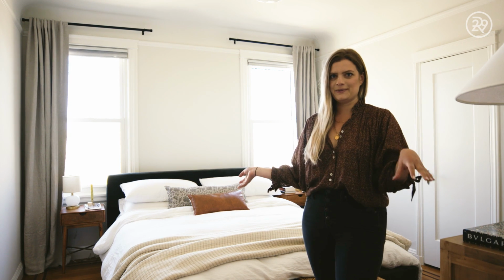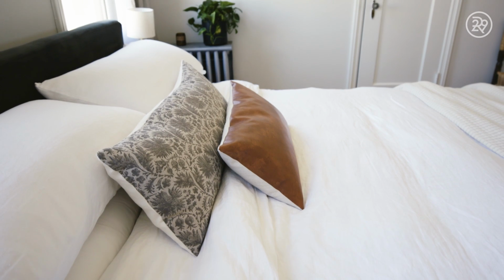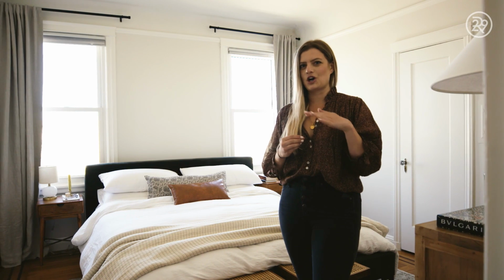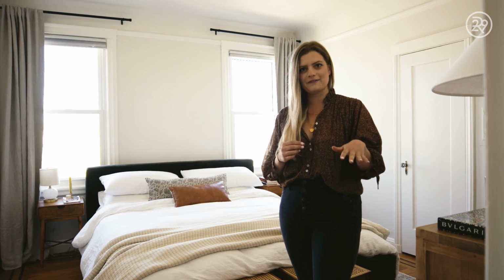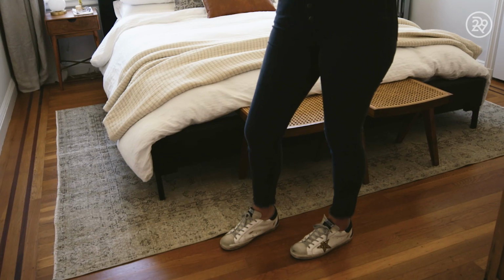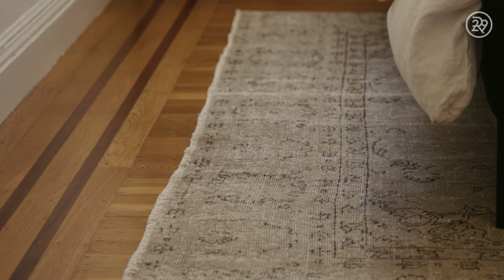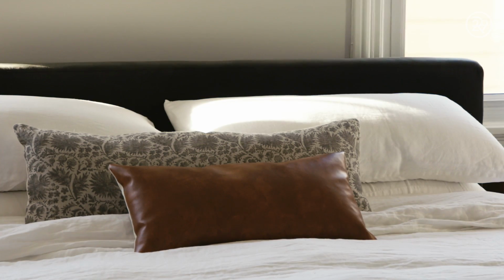This is our bedroom. It was kind of tricky to find a gender-neutral bed that both my boyfriend and I agreed on, and it's this nice velvet material, and it's sort of this kind of dark green color, which we both love. And another thing that we both love is this vintage rug that we ended up getting off of Etsy, and I just love that it kind of brings this neutral palette in, and it kind of ties in with the green in the bed.